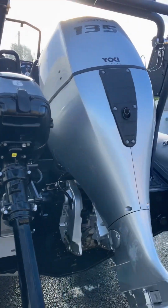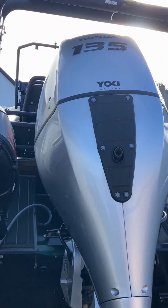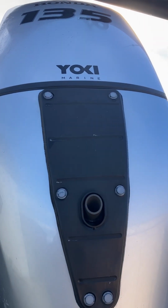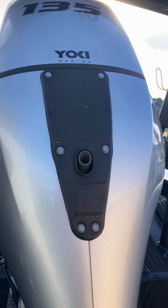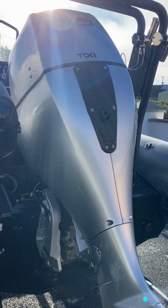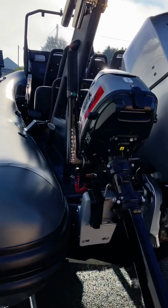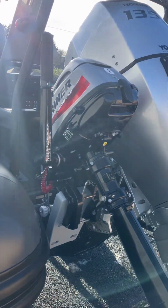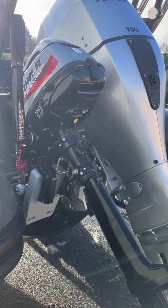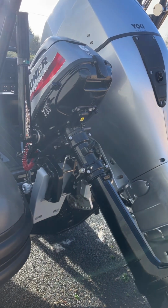It's a 135 horsepower Honda VTEC engine, and you can see the sticker there. It's been maintained by Yoki Marine in Northern Ireland, who are the premier rib and outboard specialists. The boat does also come with a 6 horsepower 4-stroke Mariner. This engine was bought in 2020, but it's never been used.